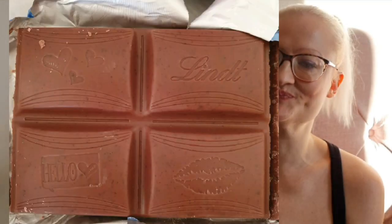So let's try the hazelnut one. I'm really a big fan of hazelnut in my chocolate, so let's see if it's up to par. Oh, there's little hearts on them. Isn't that cute? I like it. It's good. I give it an 8 out of 10.